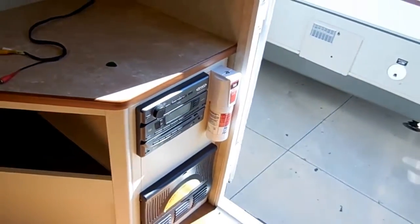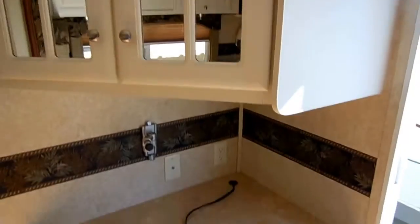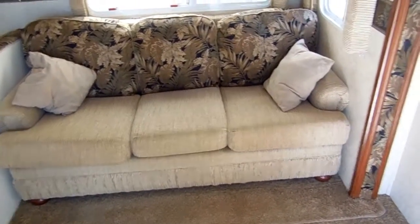Here in the living area, the middle living area, entertainment center, it's got a flat screen TV mount, so you don't have to worry about putting one of those on. It's got the Jensen audio system with a built-in DVD player. Fire extinguisher. Plenty of storage over here. This is a good entertainment center. Over here in the slide out, you've got a queen size pull out sleeper sofa. This is a Sydney edition, so I want you to notice the woodwork around the slide, the cloth inserts, a nice woodwork.